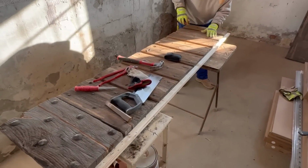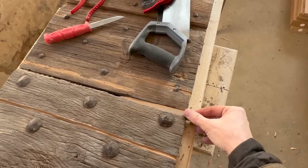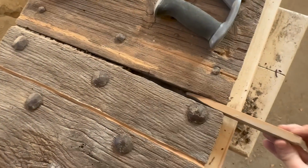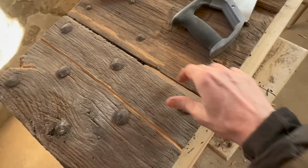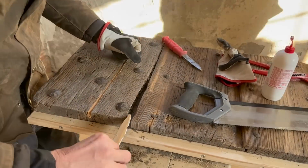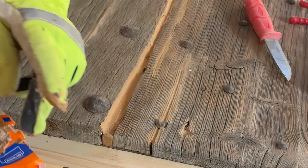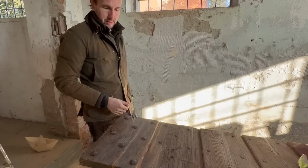So we are working on trying to get the doors ready for the plaster so that we can measure them when they're finished. And this is an old crack that I'm trying to fix with a piece of wood that we're gonna stick in like this and then put some wood filler on top of it. Okay, so this will do for now.